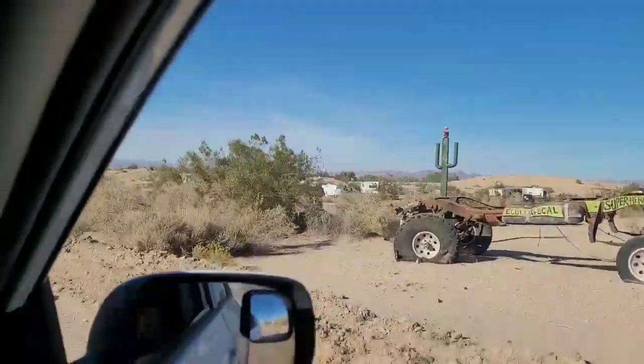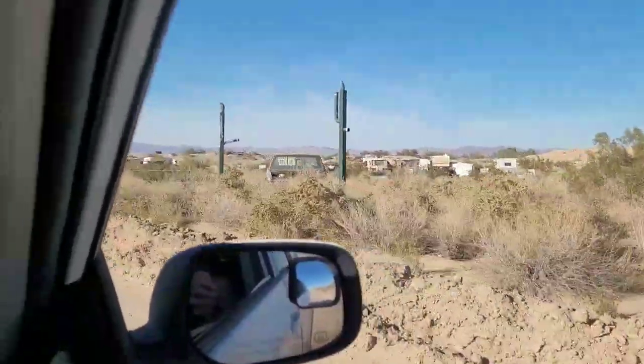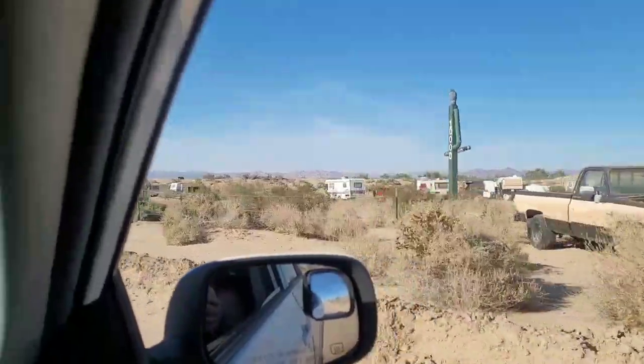Slab City is kind of interesting. It's not like I remember it, but it's been 8 or 10 years since I was here.